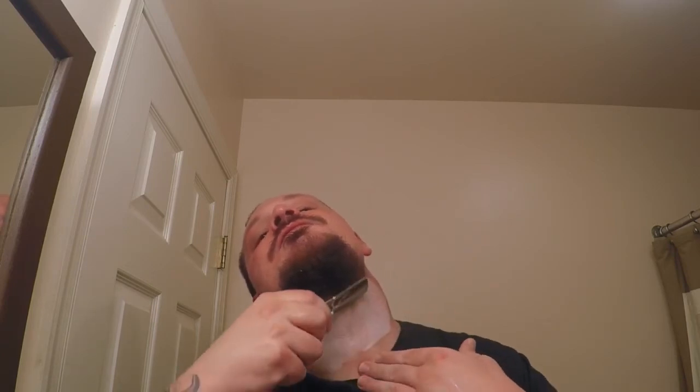Boom. Second pass now. Just going to rinse my face. I was thinking about this yesterday. I could touch up the neck a little bit, but I'm going to follow my routine over from DE. I'm not going to try to do three passes or anything like that. Just a little touch up and that'll be it. Let's see right here.